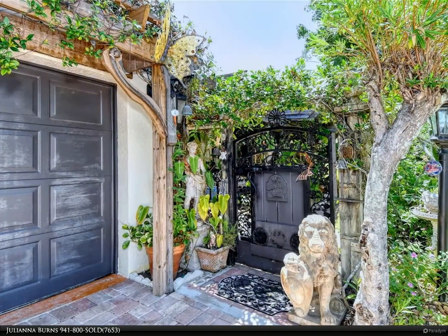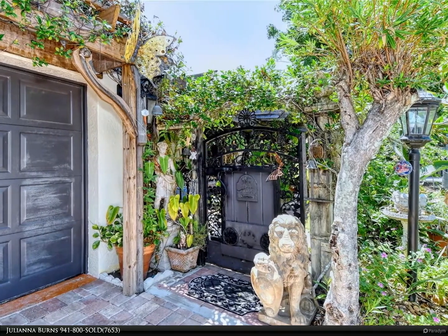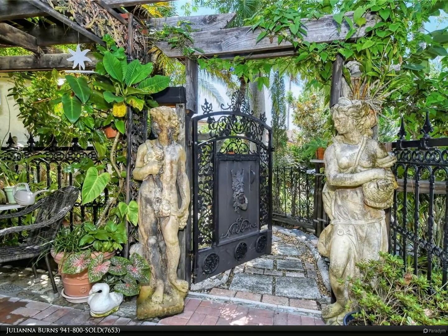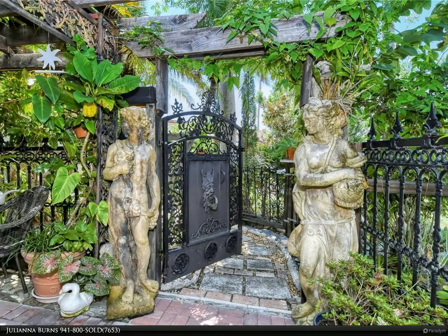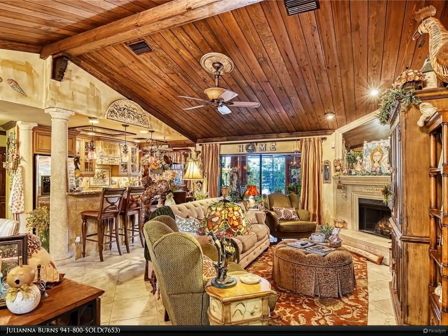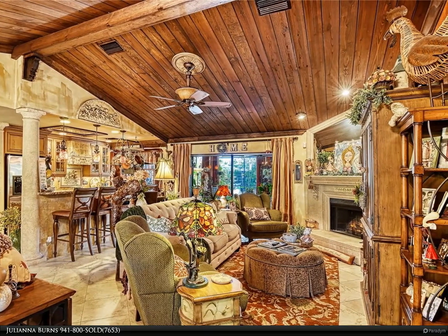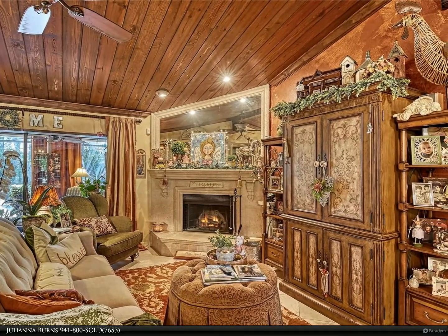This Mediterranean-style home is truly unique and can only be fully appreciated in person. Within moments of approaching the front courtyard, tranquility and seclusion entrance you. You'll be engulfed by the many custom iron gates, lush landscaping, concrete fountains, statues and pergolas. The paver driveway, tile roof, and impact windows are a few of the no-expense-spared updates.